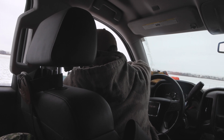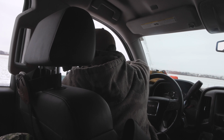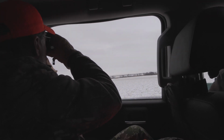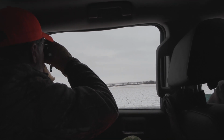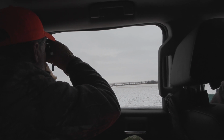Now, what about that back one? He just bumped that doe, behind that doe. He's got his head down right now. He's not bad. He just popped up his head for me. Okay, I'm looking through a little bit of cover, so I can't tell for sure.